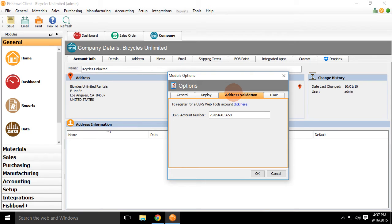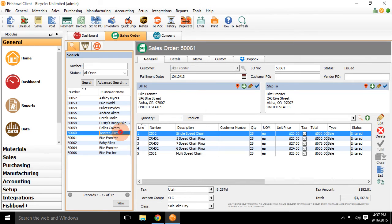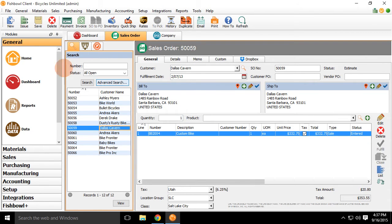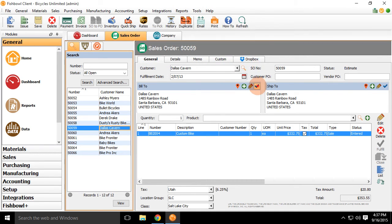Anyway, it's easy. You go sign up. They send you an email. You copy and paste your account number, and you're done, right? And what happens is when you do this, specifically in the sales order module, you'll have this new button called Validate Address. And if I go pull up an order here, and I don't think any of these will validate. Maybe they will. No, they didn't validate. Didn't think so. So let's do a new one.